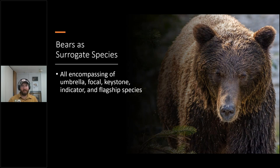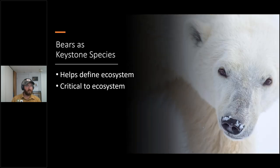Of course, within any ecosystem, you want to have a good balance of carnivores, which are top of the food chain animals, such as bears. But yeah, it doesn't always apply to every single habitat. But bears are surrogate species. As keystone species, this one is very important to refer to because it helps define the ecosystem, or it is critical to the ecosystem. So bears are oftentimes critical to the ecosystem.